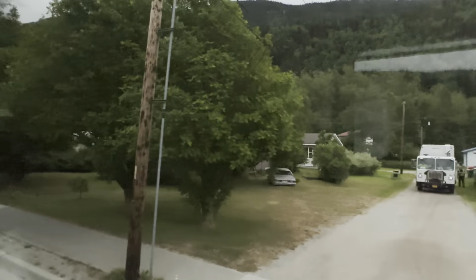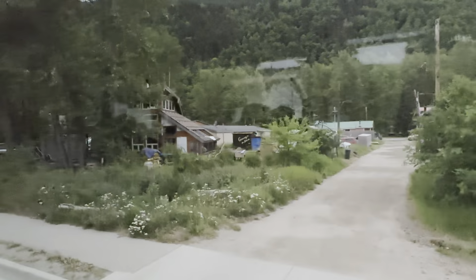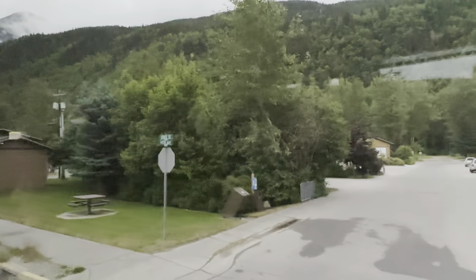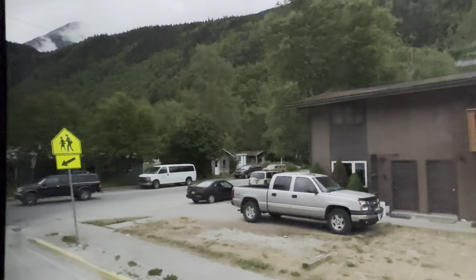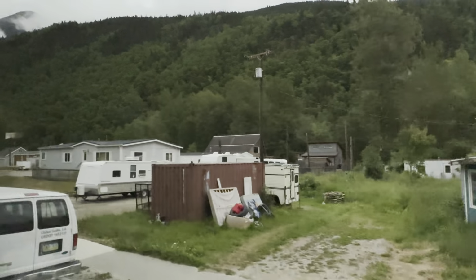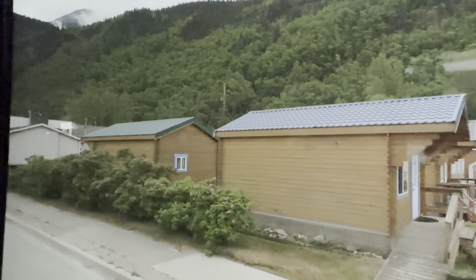On your right hand side, you're going to see a small blue sign with a white H on it and an arrow pointing to your right. In the lower 48, that is pointing towards a hospital, but here in Skagway, it is pointing towards a clinic. There is no hospital here in Skagway, and there's actually not a single doctor, but we do have several nurse practitioners who we love. If you are in need of some serious medical attention, you'll actually be helicoptered out.